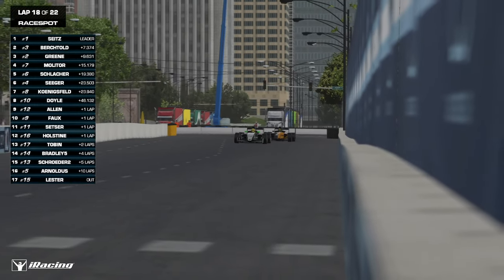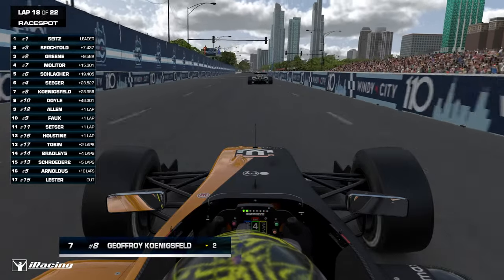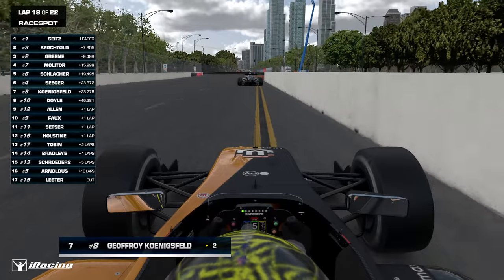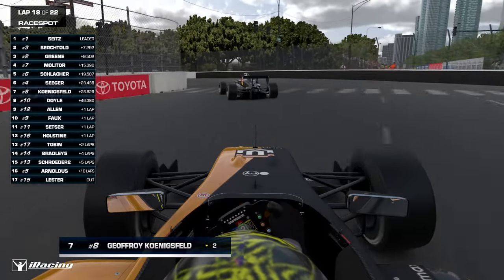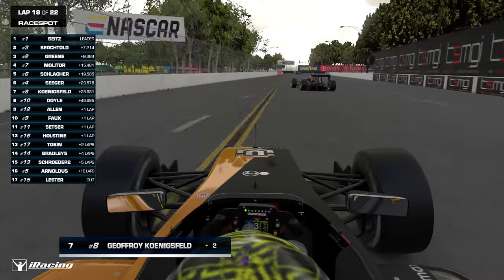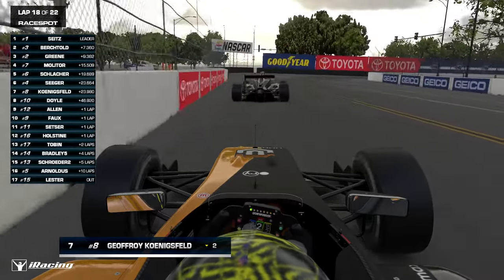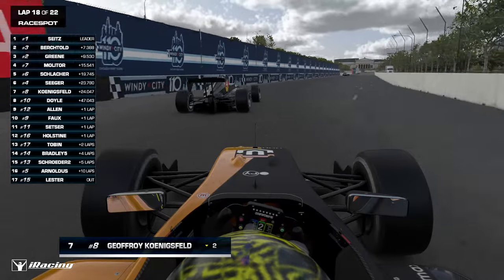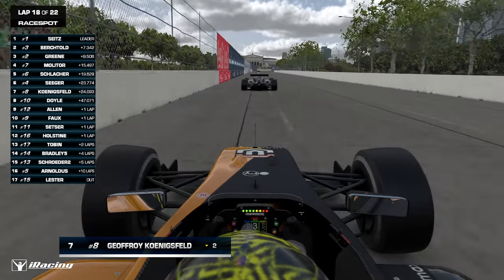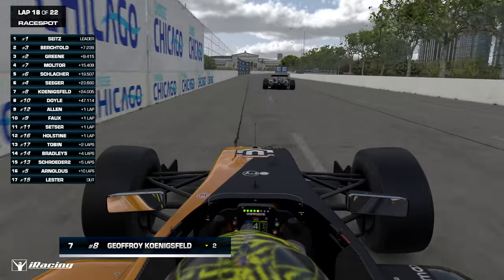So this leaves the battle for P6 and 7 still nice and tight out there on the course. This battle has not really let up at all as the race has gone along, and at this point we're under five laps to go. Koenigsfeld trying to run down Hans Seeger for the sixth position. He's been all over the gearbox of the number four car for the past several laps. He just hasn't been able to properly find a way through.